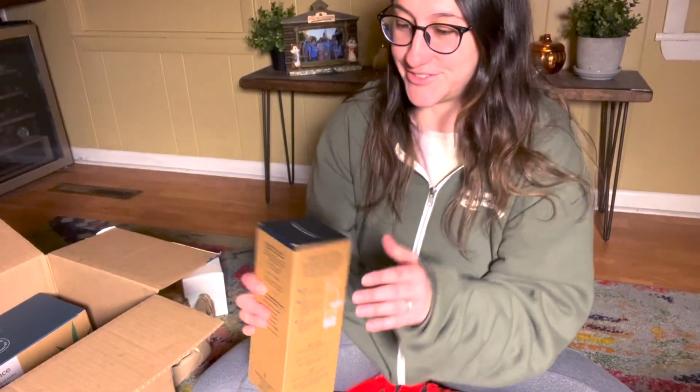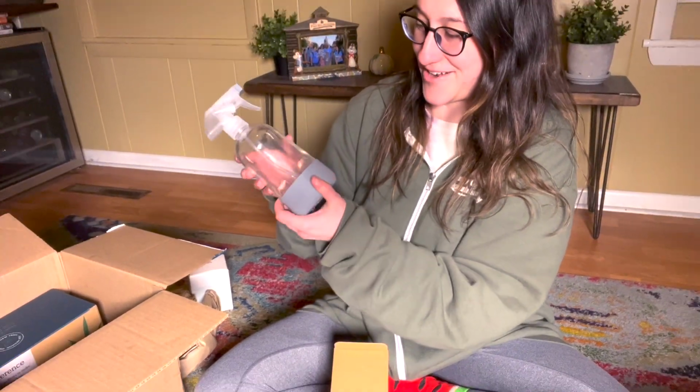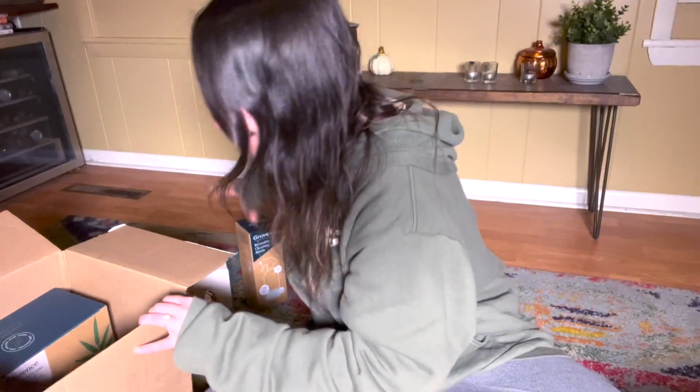This is cute. Ooh, look at this. It says floor on it. What does that mean? I don't know. Grove. And they're glass. Squirt, squirt. Gotcha. What is the next in the box of goodies?